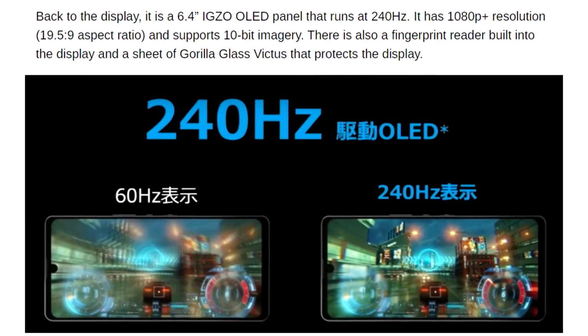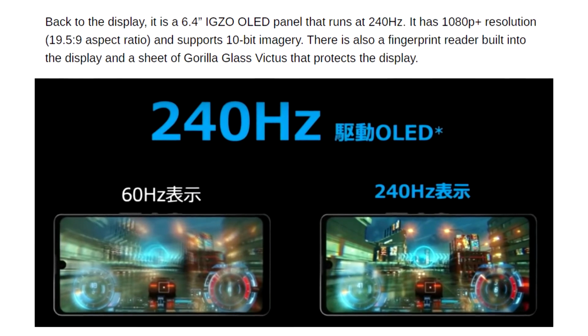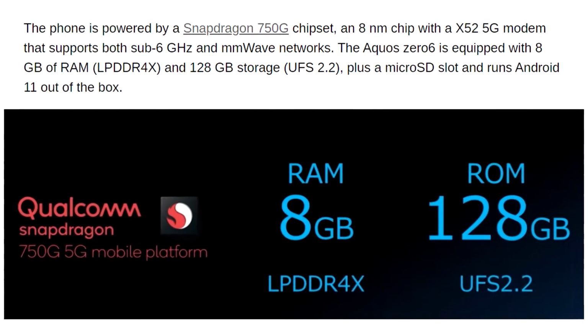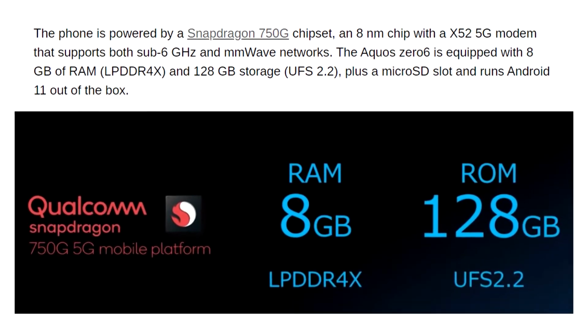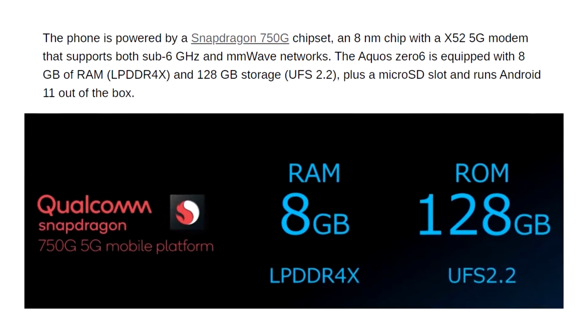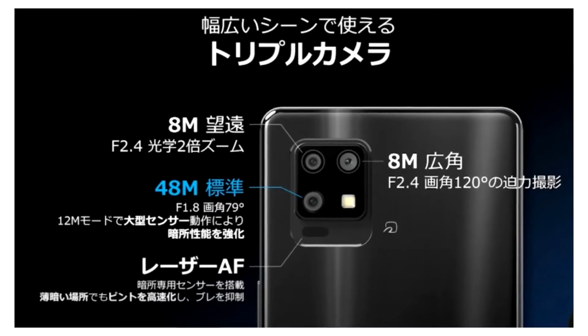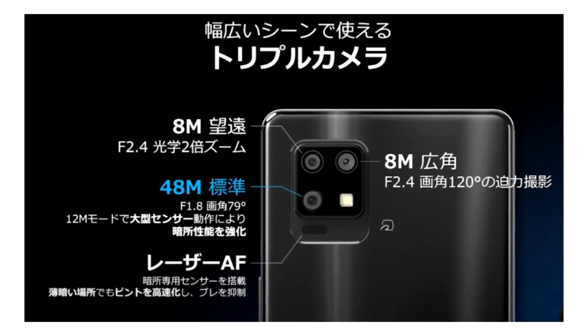Back to the screen, it's a 6.4-inch 1080p IGZO OLED panel with 240Hz refresh rate and 10-bit color. There's also an under-display fingerprint scanner and it's protected by Gorilla Glass Victus. The new Snapdragon 750G chipset is also inside and equipped with 8GB of RAM and 128GB of storage, but it does have a microSD slot and IP68. Lastly, for the cameras, there's a main 48MP sensor, 8MP telephoto, 8MP ultrawide, and a TOF sensor.